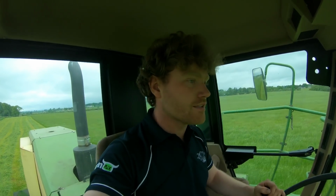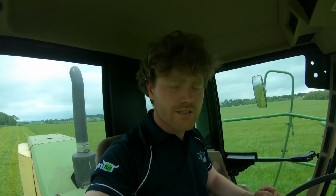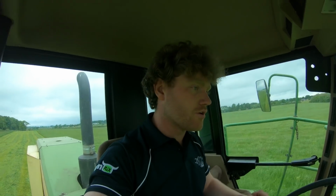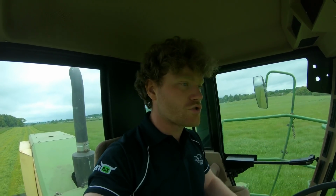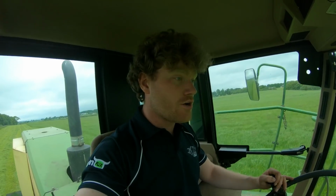Done the first round of the headrig. I started at 10:30, so I'm just going to see how long it takes me to cut all this. So that'll be interesting. Hopefully it all goes well and we'll get to see how well this thing actually does.